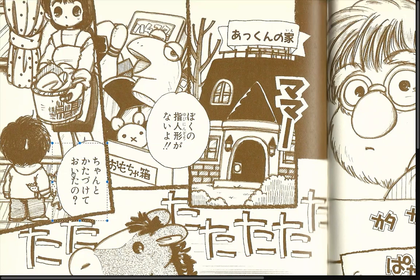And Wickedam. Kore, onegaishimasu. Wait. You never did this. What does this mean? Oh, sorry. Boku no yubi ningyo ga nai yo. My finger puppets are not here. Or yes. They're not there.